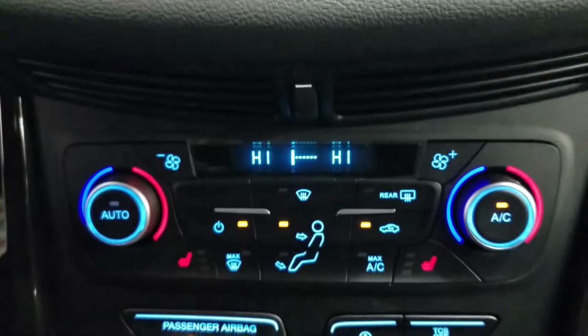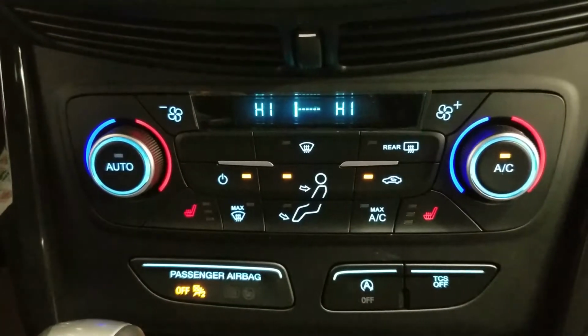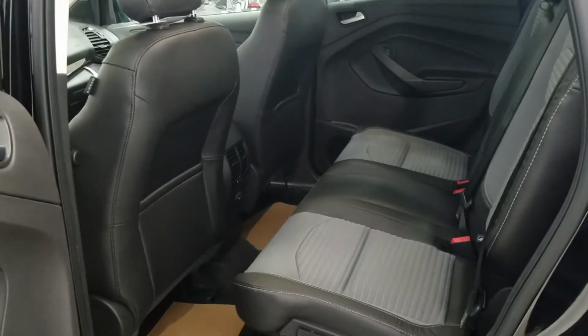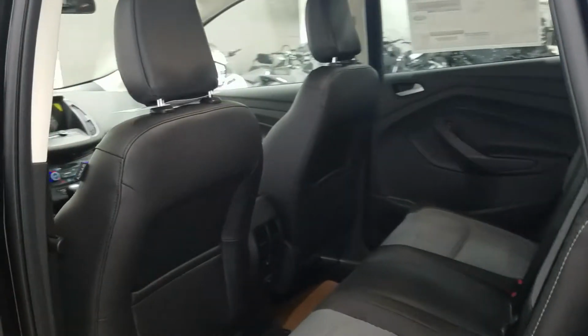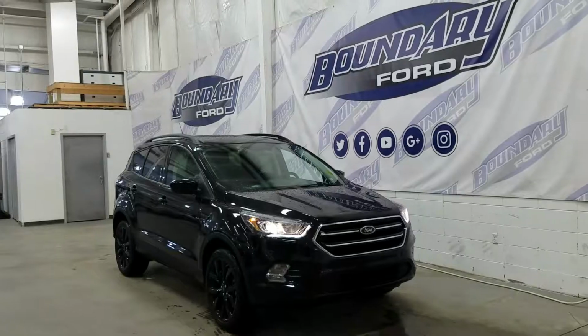We have dual climate control zones for the driver and the passenger. This model has standard AC, heated seats, and rear window defrost, as well as auto start stop technology switch and traction control. The second row features a 60-40 split rear seat, a set of rear air vents, and a power outlet, plus storage in the backs of the seats. It also has second row power windows, door speakers, and door storage pocket.